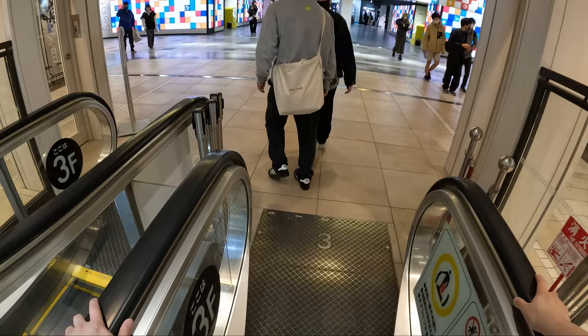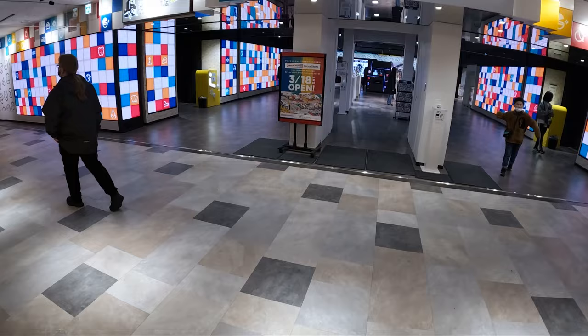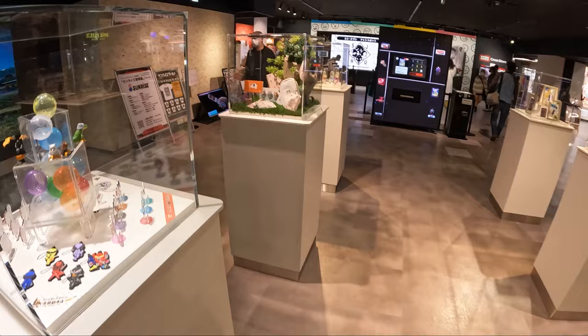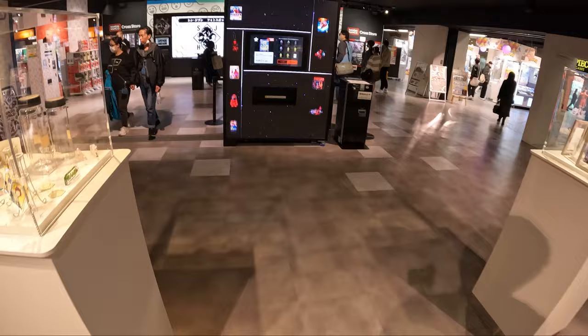Finally, number 10 on this list is the largest gachapon store in the world, and it's in Sunshine City Mall, and it's owned by Bandai Namco. We spent a lot of time here. I highly recommend anyone come visit this store. There are literally thousands of gacha for you to spin.